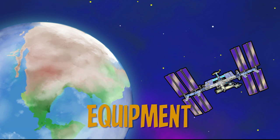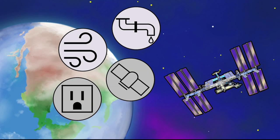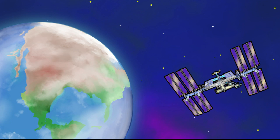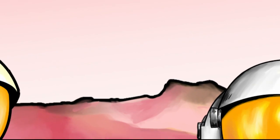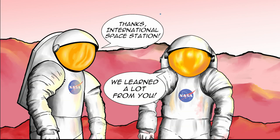Then there's the equipment. Spacecraft communication, water recycling, air, and power production are all being test-driven on the International Space Station. What we learn about operating and maintaining our gear in the harshness of space will pave the way for future missions into our solar system. And that's how the space station is helping us extend human presence into deep space.